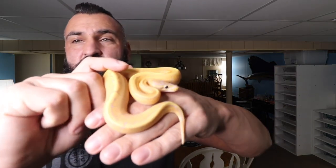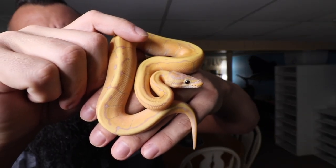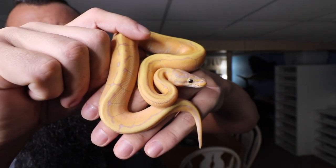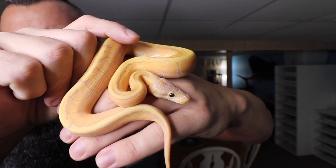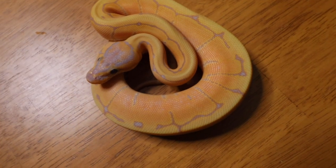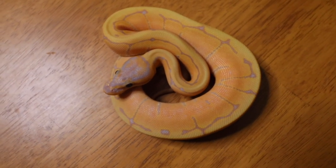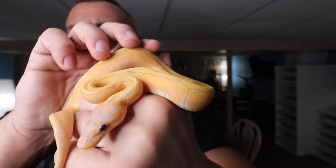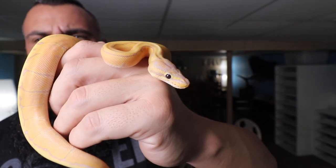All right, so the next one we got is another female. The dad of this clutch is a pewter blast, so it's a pastel cinnamon pinstripe. So the genes that are in this snake here are banana and pinstripe, so you can see that pattern. That's the pinstripe pattern. And then it also has Enchi as well. So Enchi cleans everything up, so it's a very reduced pinstripe. A lot of pinstripes have a lot more markings on the side. This is a lot less. So three genes in this female. She's gonna be a breeder for us in the future.